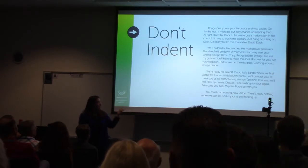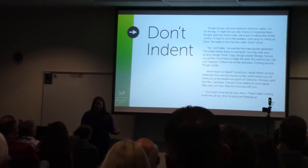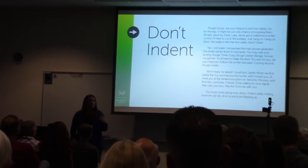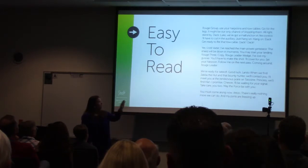We also say the same thing for the reason of don't indent your type. My daughter has to do this when she writes for school, and I'm like, ew. No indenting, for the same reason, because it makes that eye jump all funky. Every time, the eye's going, and it's making all this weird subconscious stuff go on. You want your type to be as easy as possible to read.